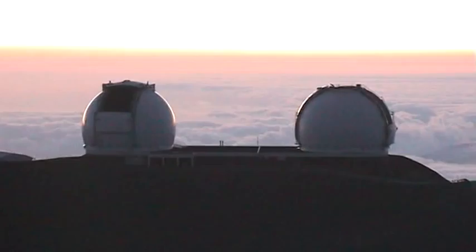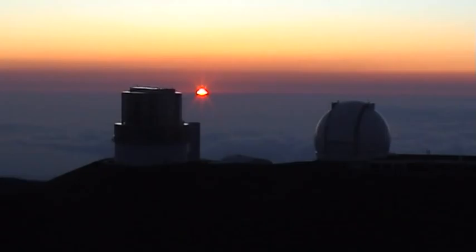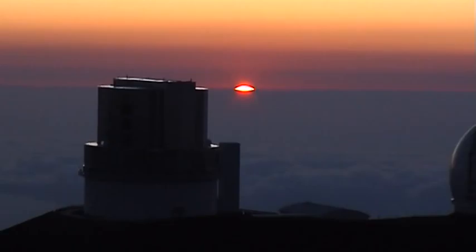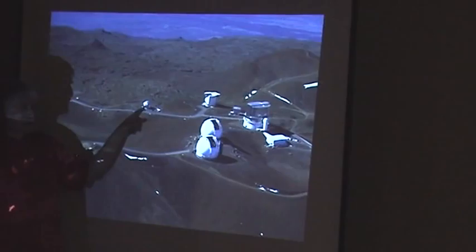So there we are, Keck 1, Keck 2. And then we have Subaru itself, an 8.3-metre telescope in a sort of drum, pillbox-style dome, quite unusual. And that's another very large instrument up there, operated by Japan. So here we are, there's the NASA Infrared Telescope, Keck 1, Keck 2, Subaru. We're now looking in the background at the sub-millimetre telescopes.